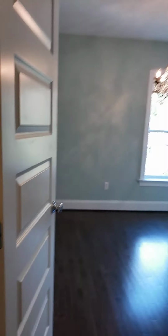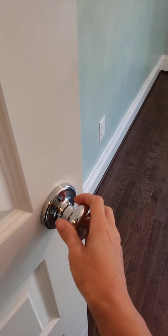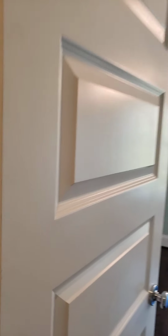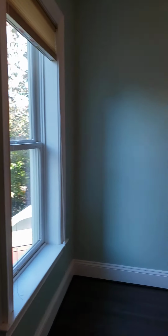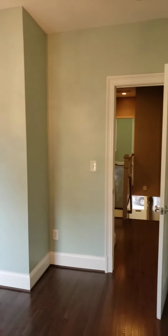This house also has been gutted at some point. This is a little heavier duty hardware than what was at the other house. Same, like 5-panel doors here. This, I believe, is the 3rd bedroom, central air and heat.